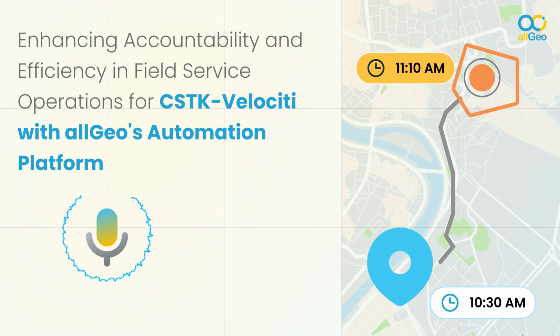It's about understanding their travel patterns, optimizing routes, and really getting insights into how teams are operating out in the field. Okay, so let's talk about payroll.